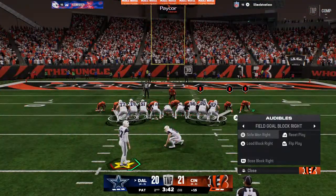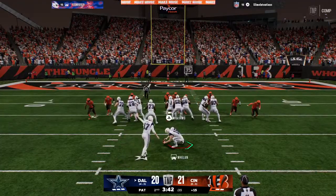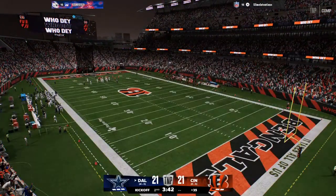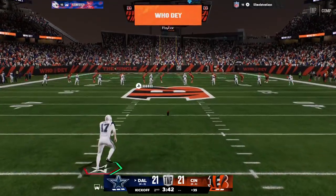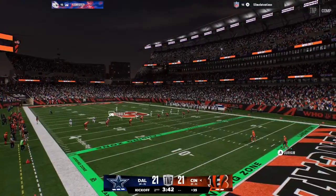A 21-yard touchdown run. And the Cowboys take the chance on 4th and goal, and it pays off with 6. The extra point up and good by Aubrey. And we got a tie game here, a back-and-forth first half. A couple of teams locked into a good one here. 21 all the score as the kick's away.